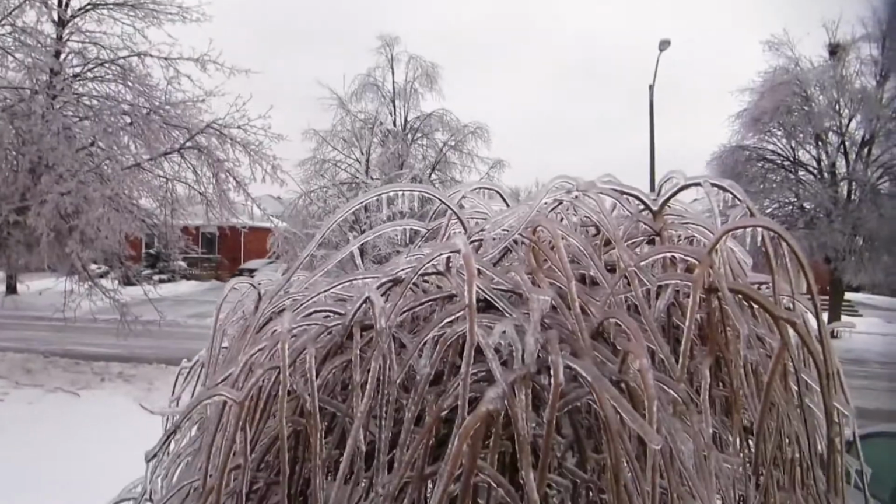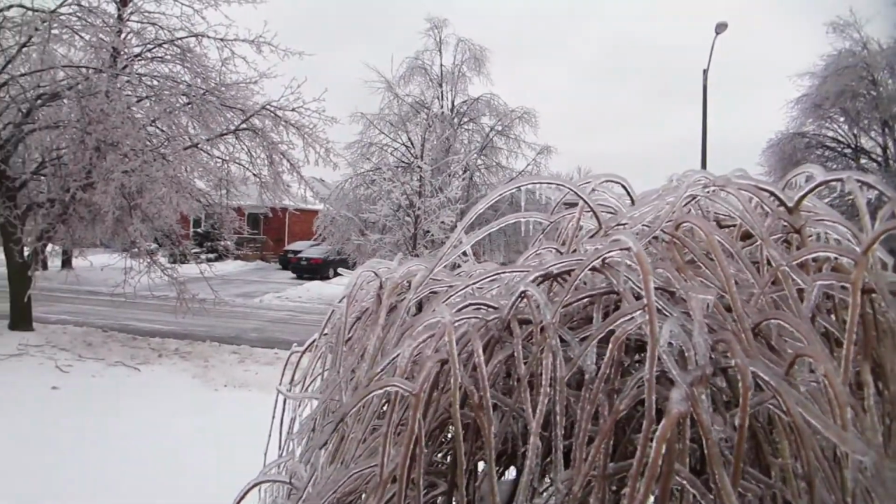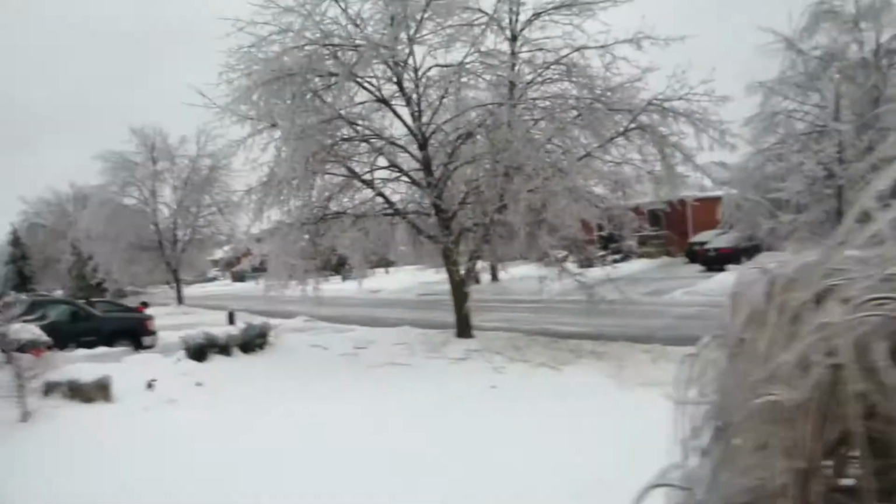Hey people, well it's an interesting morning here in southern Ontario. We had a really bad freezing rain storm last night, and as you can see, everything is completely covered in ice. And we're not talking just a little bit of ice, we're talking a huge amount of ice. We have a lot of trees, especially out our back where we have mostly field, and you can hear the trees actually snapping off in the middle of the night.